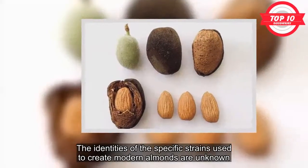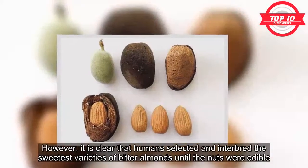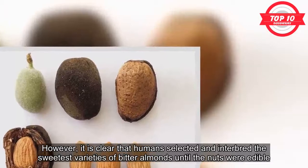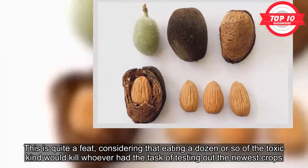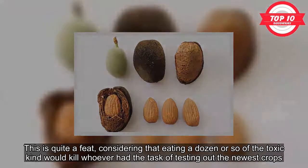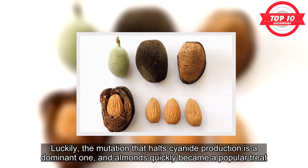The identities of the specific strains used to create modern almonds are unknown. However, it is clear that humans selected and interbred the sweetest varieties of bitter almonds until the nuts were edible. This is quite a feat, considering that eating a dozen or so of the toxic kind would kill whoever had the task of testing out the newest crops. Luckily, the mutation that halts cyanide production is a dominant one, and almonds quickly became a popular treat.